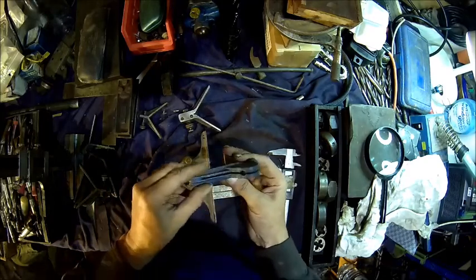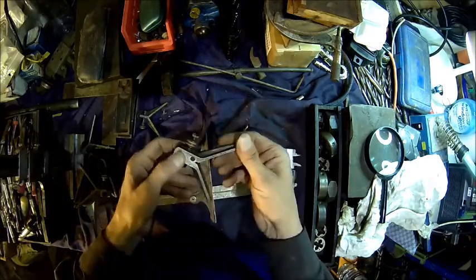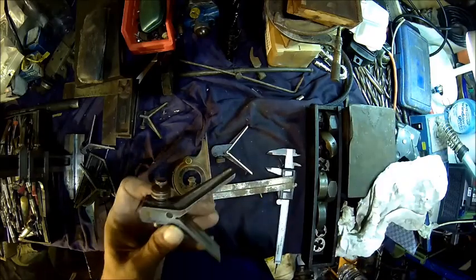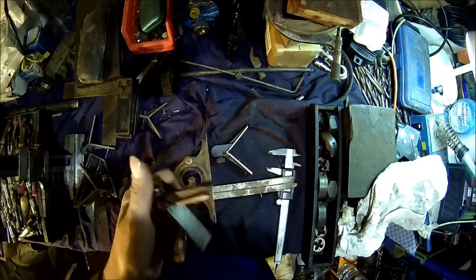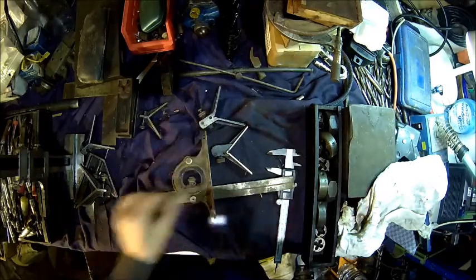I don't know what this is. It's blue, there's no maker's name on it, but it's heavy, so it's not rubbish. This one is heavy as well. There's a patent number on it, 572276. No name. Maybe Brown and Sharp as well.